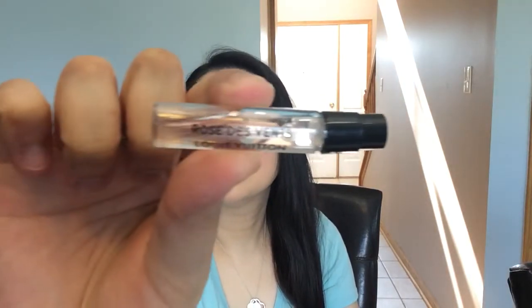So now I'm going to move on to the last sample from Louis Vuitton. It is the Rose de Vent. There it is.